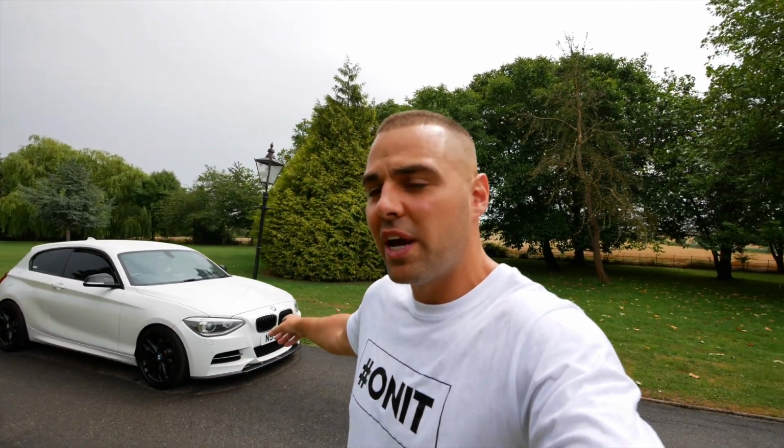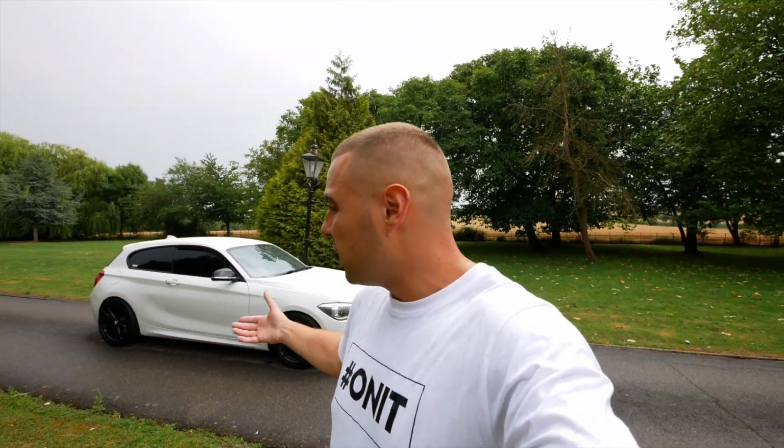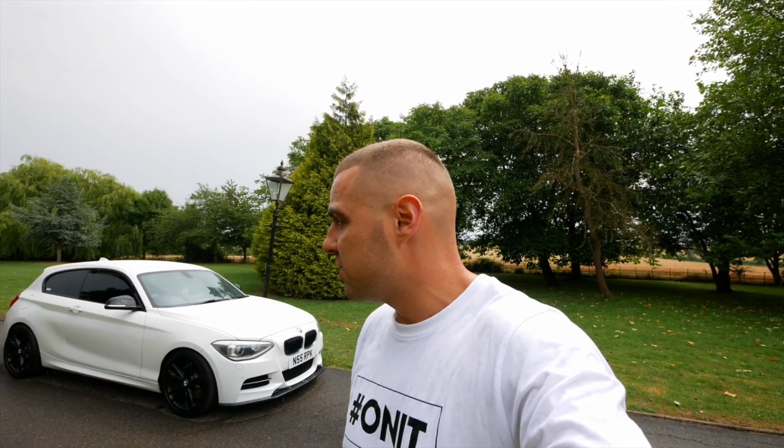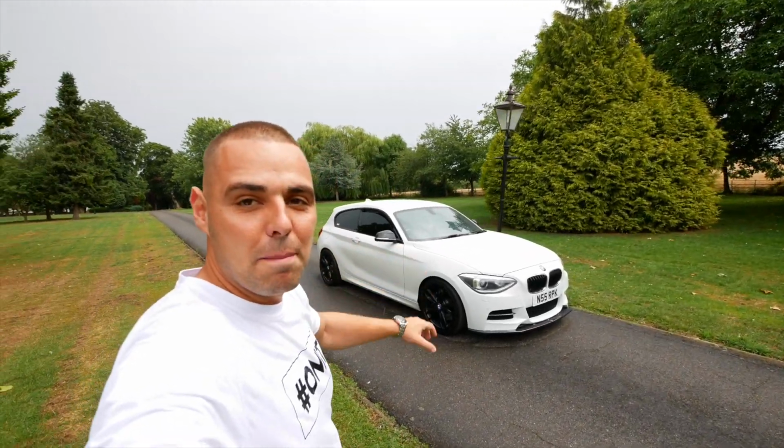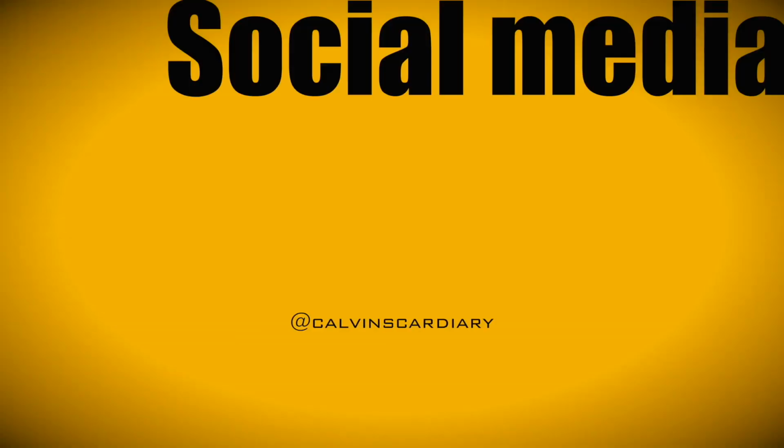And it's going to be a bit of a disaster. It's 440 bhp, obviously it's rear-wheel drive. It does put power down quite well in the dry, but it's not dry today, so it's going to be fun, all right? So let's not mess around, let's get straight into it. Let's go and have some fun in a 440 bhp BMW M135i.